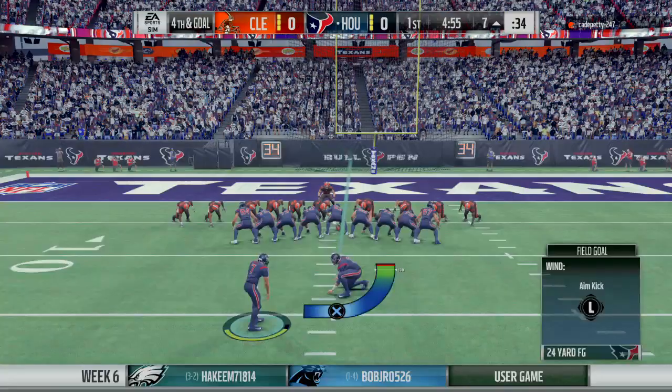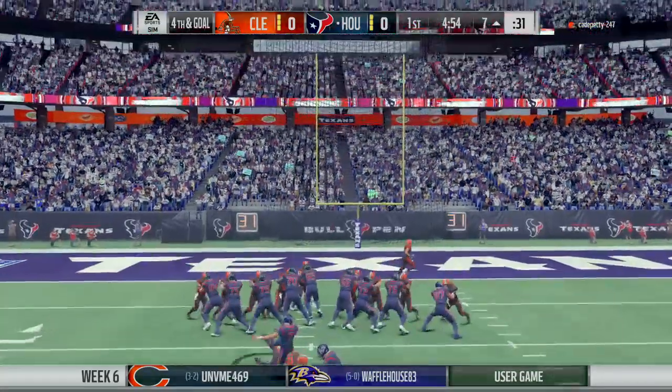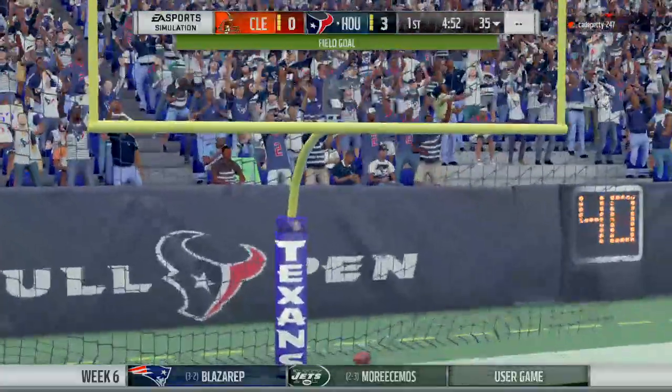An update from around the league as our first one comes from New Orleans. It's the Lions that have grabbed the early lead. And we'll keep an eye on that one as our game goes along here.